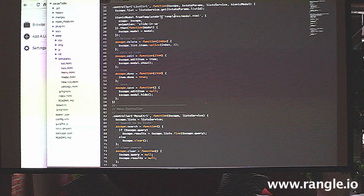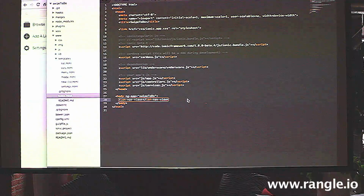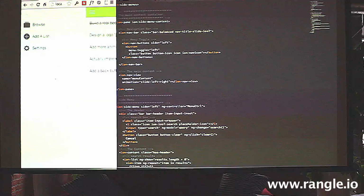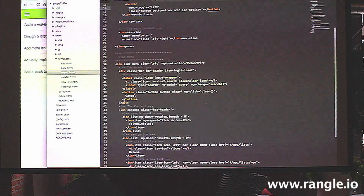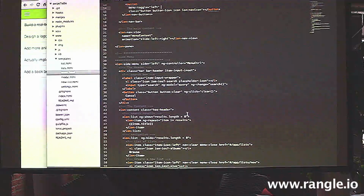For templates, index.html looks really minimal. That's all there is. Ion nav view. That's sort of the starting place. That's the abstract app view that gets populated. Then, if you go into the menu, Ion uses a hierarchy of views. So they start with Ion view, and each Ion view contains a header and the content. So in this case, the header is the little green bar on top with the toggle button, and the content is everything else, the list items. And of course, you can nest them, so you can have multiple content views inside one major view.